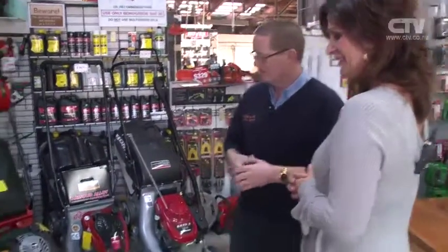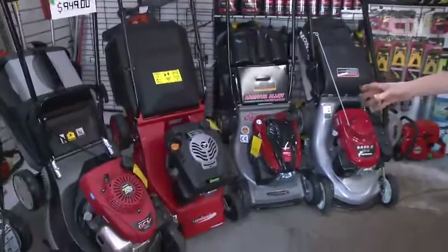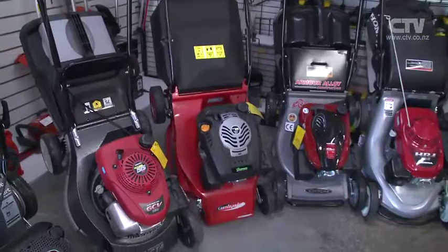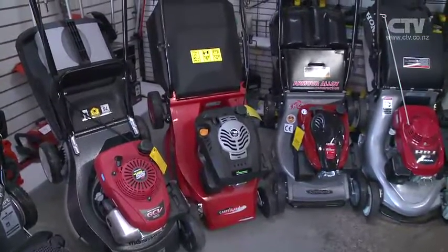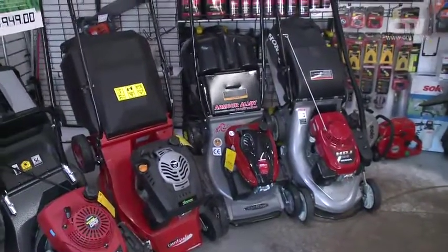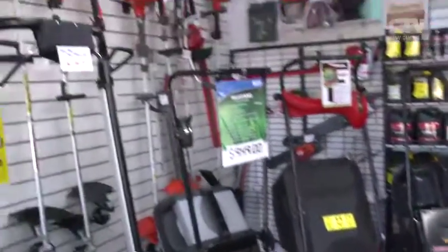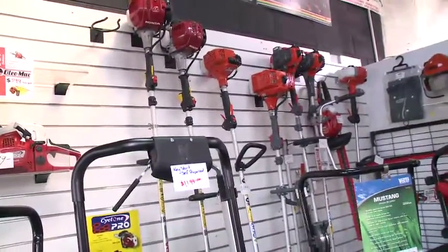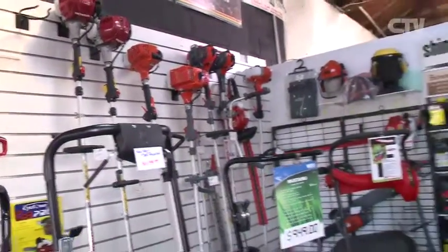Fantastic. Goodness me, there's a whole host of options. There's the ABS bodied one, the plastic bodies, which all the contractors use. We've got those ones as well, right up into the big wider cut commercial machines. And of course, whippersnippers in behind, you've got a huge selection of those. I have a fantastic deal coming up on those. You'll see them shortly. They're waiting on stock to arrive, but we'll be able to do a fantastic deal on those.